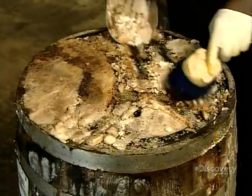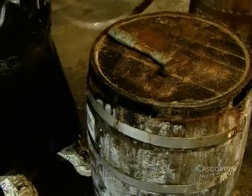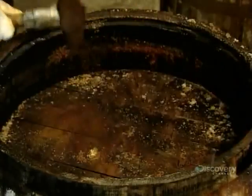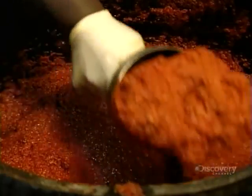After the 3-year fermentation and aging period, they break up the salt and open the barrel. What was once pungent and acrid is now aromatic, with a mellow, complex flavor. However, it still needs significant refining.